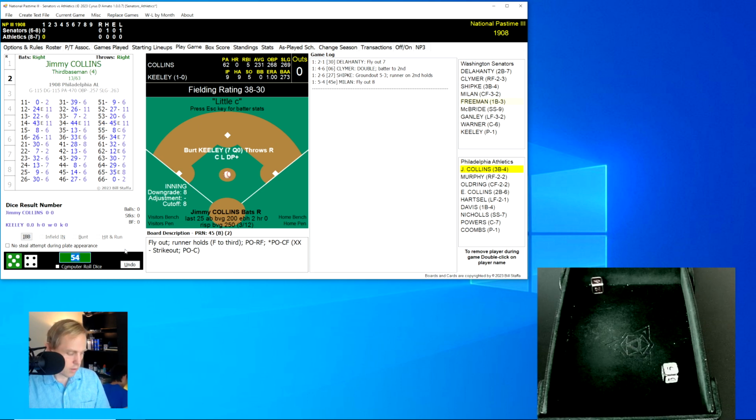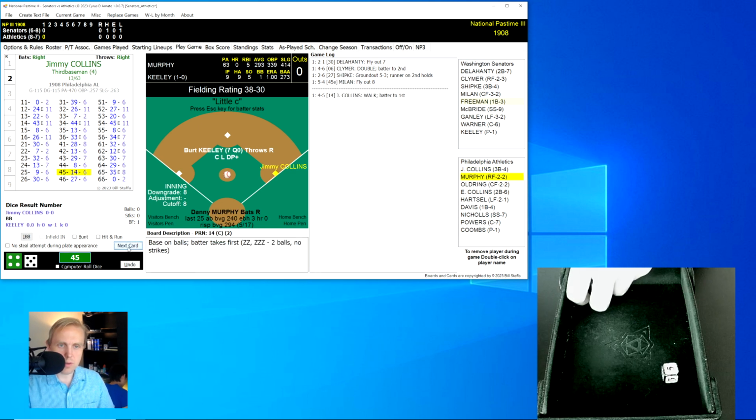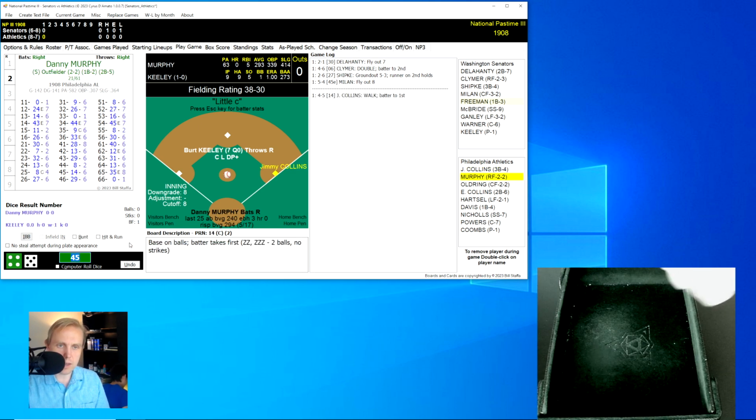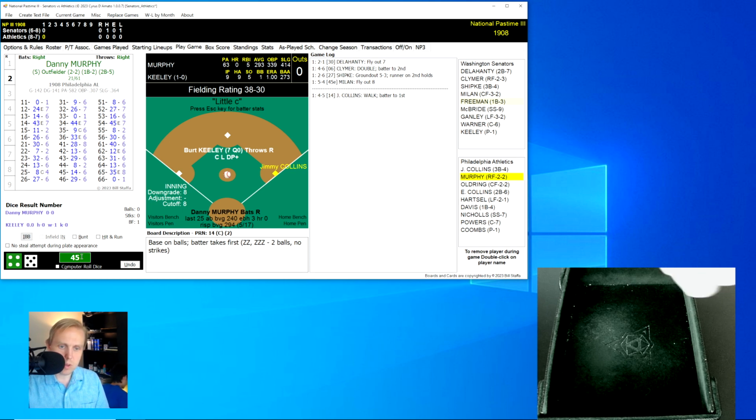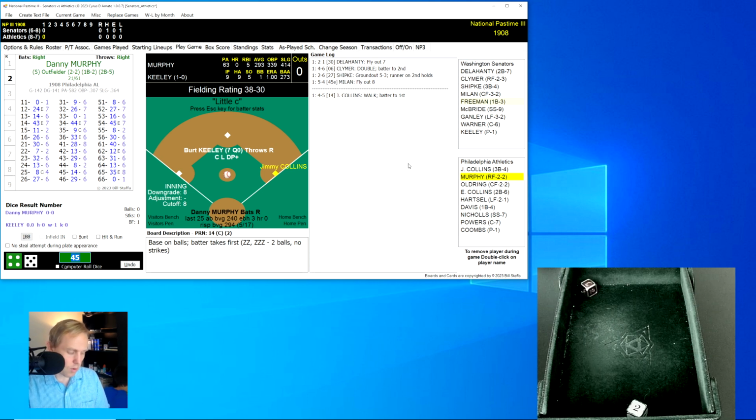It'll be Jimmy Collins here to lead this off for the Athletics. He rolls a 45 for a 14 and gets on quickly with a walk, and now up next is Danny Murphy. Jimmy Collins, you have an 11. You don't have an 11 on your first column, so we won't do the hit and run. That happens sometimes when you try to make the lineup based on OPS.